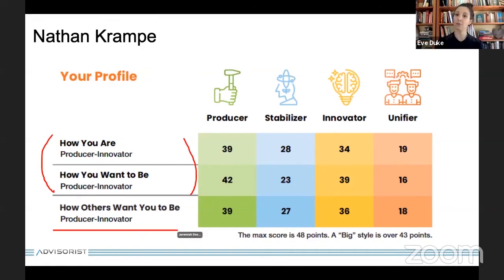So if you did this for an employee, the how others want you to be is where you're going to find out where they are feeling a lot of pressure from your company or from your organization. So let's focus on how you are.